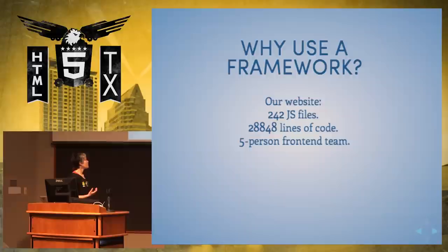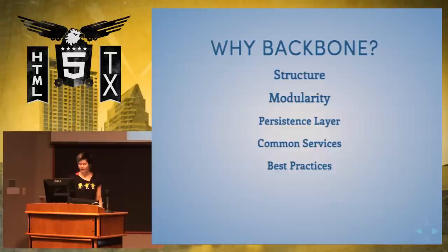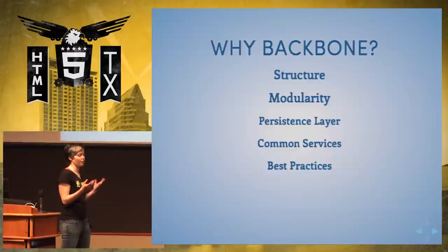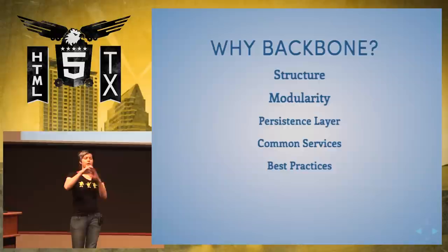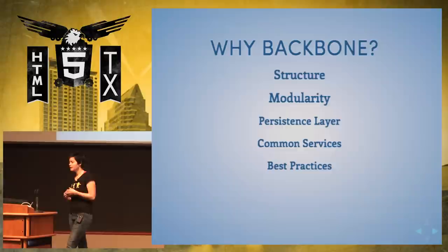Once Coursera turned into a real thing and we had real front-end engineers, we decided we needed more structure to our code. So we decided to use a framework, and we went for Backbone. It was one of the first visible frameworks to come out, and it seemed lightweight enough that we could work with it. We use Backbone because it gives us a way to structure our code. We can split it up between the presentation and the view. It gives us modularity so that if we want to reuse something multiple times, we can do that. It gives us that persistence layer, because we have a lot of data. And then there's other stuff like the routing and the history.